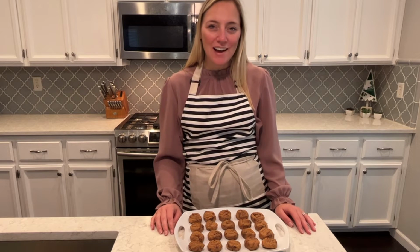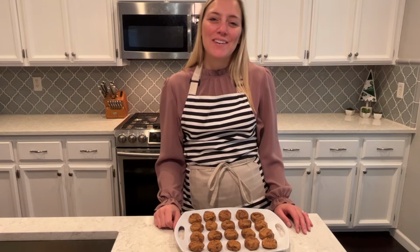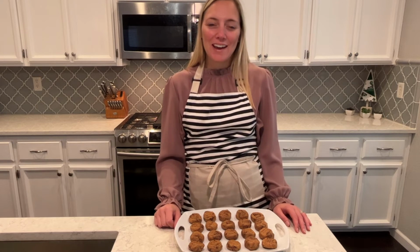These no-bake peanut butter cookies, keto recipe, are so good. I had them chilling in the refrigerator for about an hour. Now they're all nice and set up. Perfect little treat to have on National Cookie Day. So easy, 3 simple ingredients, 4 if you want to add chocolate chips. These are just so easy to make and really wonderful to have on hand if you have a little sweet craving. So check the description box for the recipe for these if you want to make them.